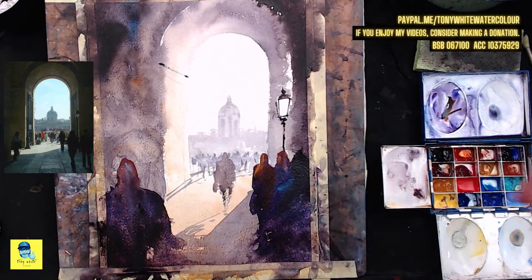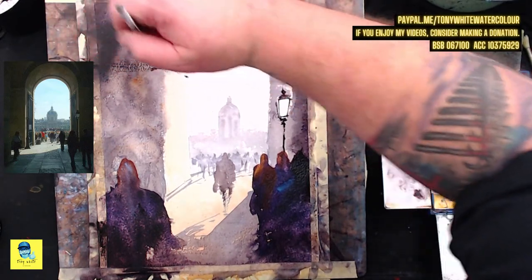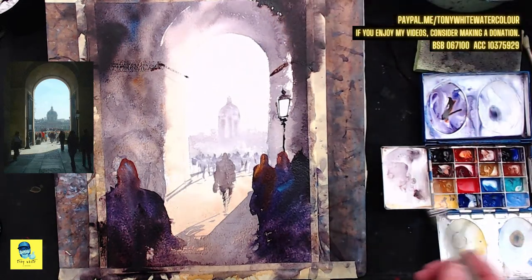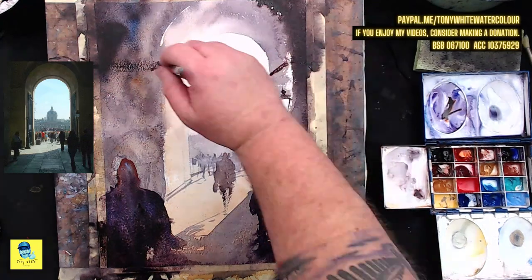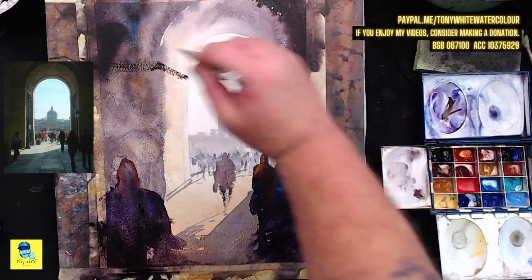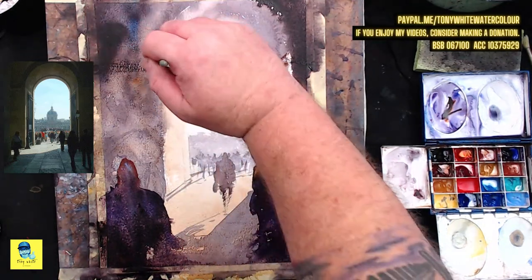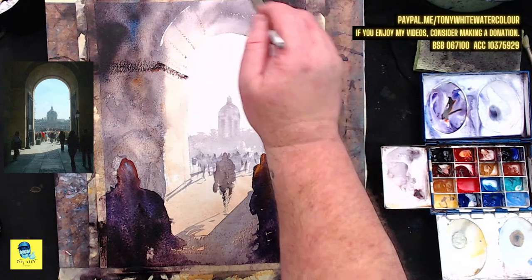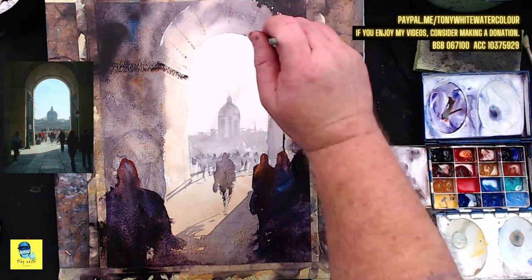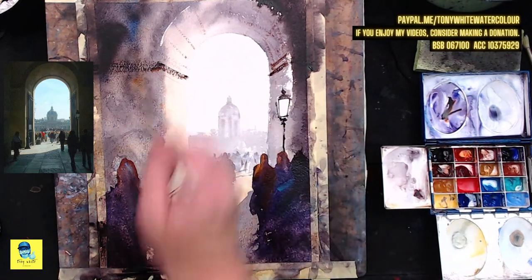So, just with a bit of dry brush. I'm just getting these little incidental perspective lines in. That'll help. All right. That's all we want to do there.